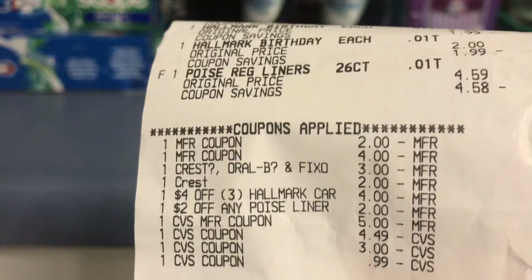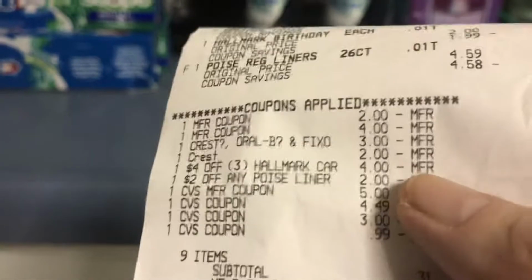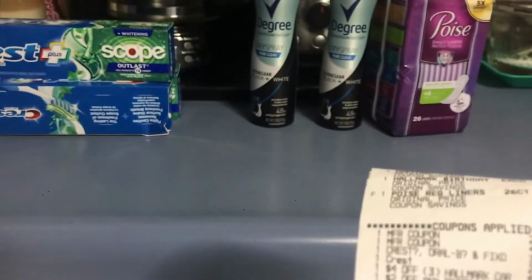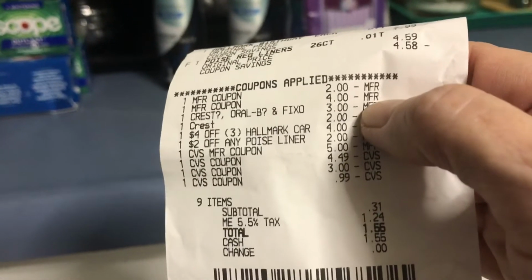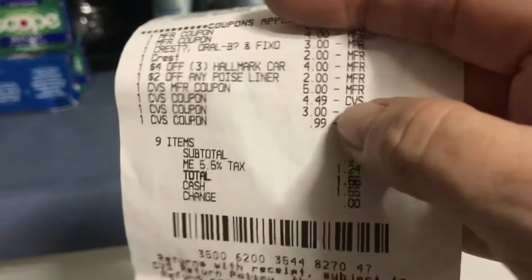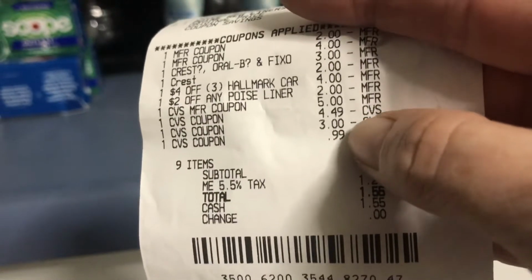$2, $4, $2 has to be the Poise. $4, I am thinking that it is maybe the Degree. They deducted 4. $3 for the Crest, $2 for the Crest, then we're done. $4 off any Hallmark, $2 off any Poise, and the rest were my Extra Care Bucks, which was $9.49.